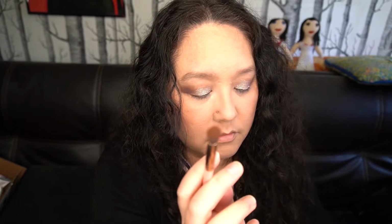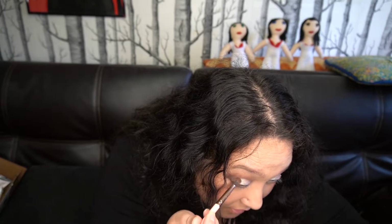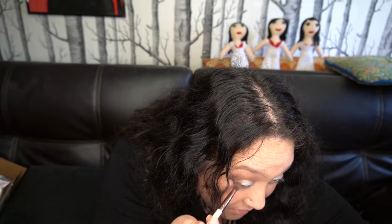I think I want to do something a little darker. I'm going to do First Wave. This is the brown here. I'm just going to use the same brush. I cleaned it off a little bit. I'm just going to use the same brush because it is like a similar color. And I'm going to go here on the outer edge of the lid and blend it in.